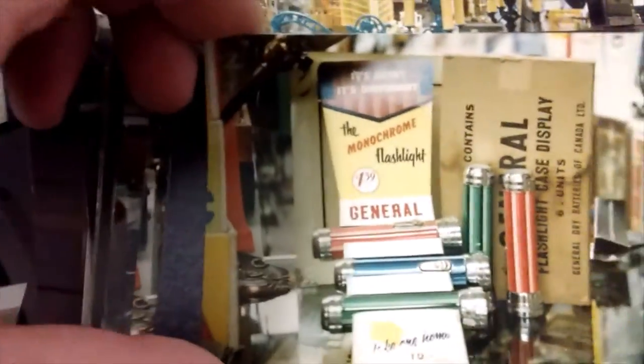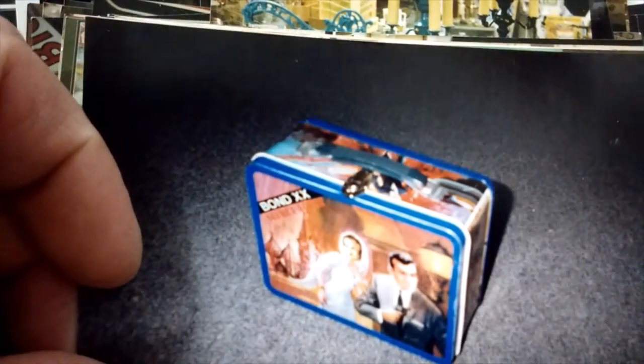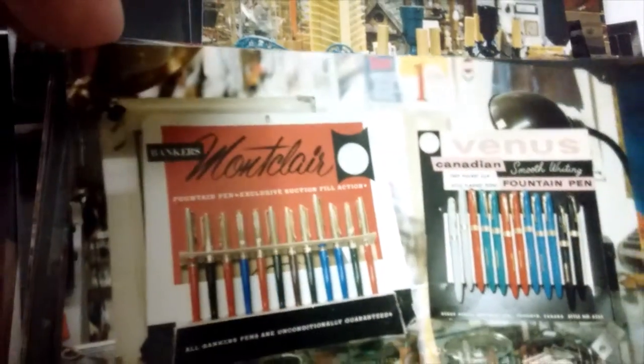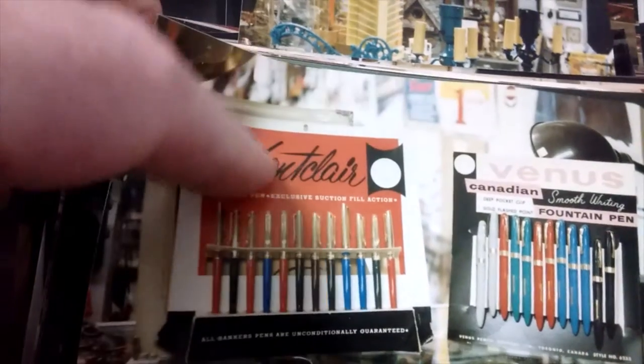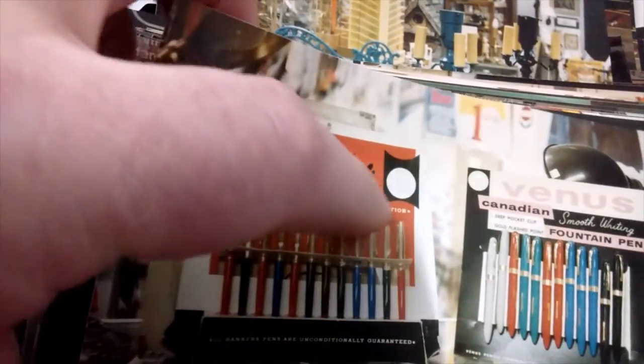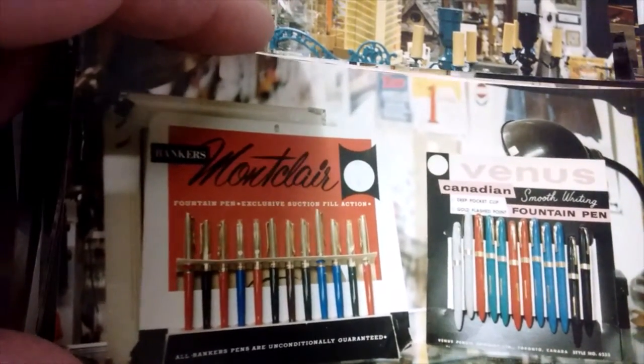New old stock. Bond XX was kind of a takeoff on James Bond at the time. They didn't have the licensing for James Bond, so they just put Bond XX. Montclair and Venus fountain pen displays. Again, new old stock. I had half dozen or eight or ten cases of the Venus ones, and the Montclairs, I think I had a little less.